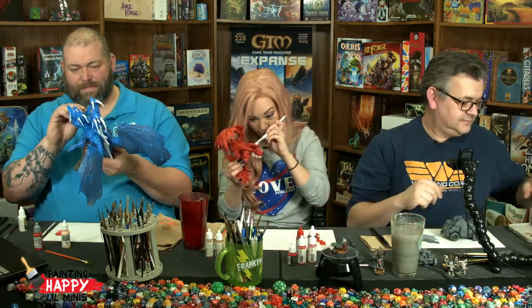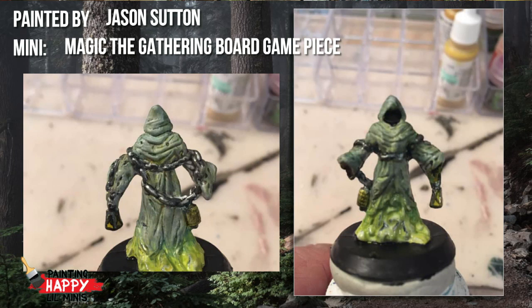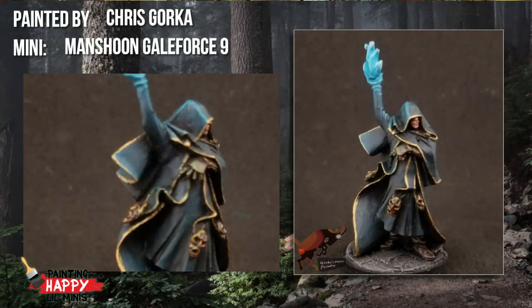Let's look at some other minis. All right. Oh, cool. Excellent. So we're going to take a look at some minis that people have posted on the Painting Happy Little Minis Facebook group. Jason Sutton painted this Magic the Gathering board game piece. Nice. Very crazy chained ghost. Like, ghosts and chains. You've gotta love them.